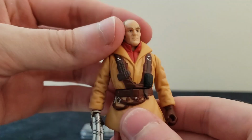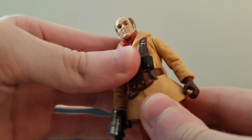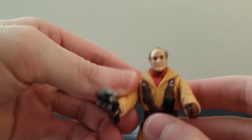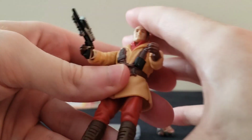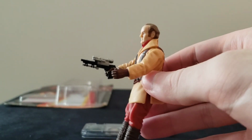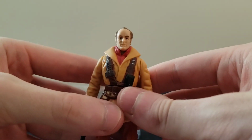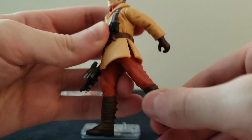In terms of articulation, he does have a swivel at the neck, then swivel shoulders, swivel waist, then swivel hips, and that is all. But quite frankly, that's all he needs anyway. You can get him in most of the poses you need him in. And if you needed to fit him in the Naboo or the N-1 Starfighter, I think he would fit just fine. And he does have the cut in his jacket here to allow for that extra mobility in his legs.